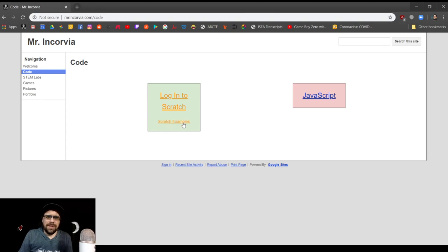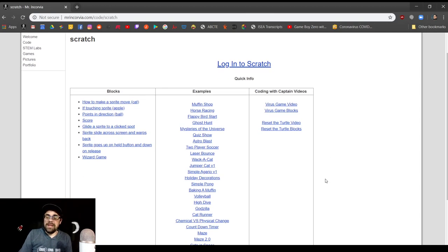All right, back to coding. Scratch examples. So here is my Scratch examples page. On the right side of the page right over here, you can see it says coding with Captain Videos. That's this show right now, guys. And here are some of the videos and the blocks that I coded on this show. So you can watch the video again and you can play around with the blocks that I coded. You make it your own. All right, good way to learn.